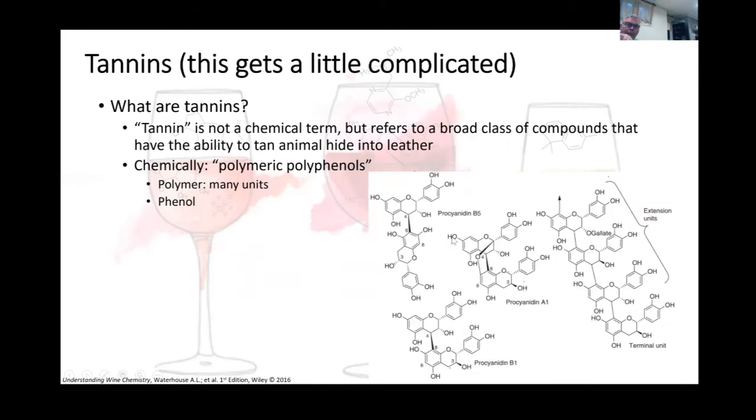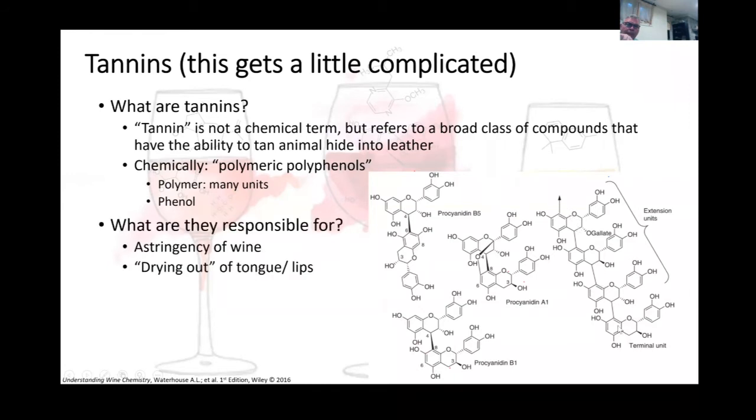And so you can see a couple example structures here. Don't worry about any of these specific names, these procyanidin stuff. That's beyond the scope of what we'll talk about tonight. But you can see these monomers can come together in any number of different ways to eventually build up long chains, like you can see on the right here. And this long chain of these individual building blocks, this polymeric polyphenol, is a tannin. And tannins are responsible for the astringency of wine.